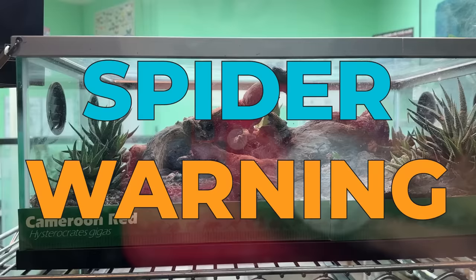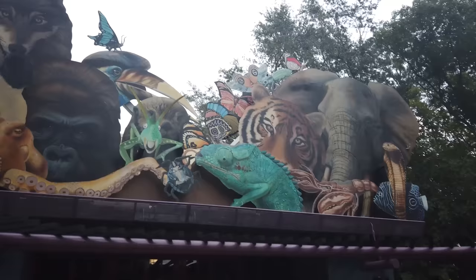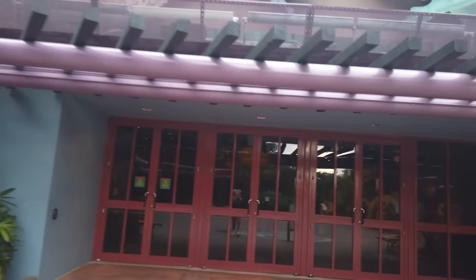Spider warning. Look at all the animals with their little Christmas hats on. That's so cute. The last thing I want to highlight here at Rafiki's Planet Watch is right inside here where the restrooms are. There's this incredible mural with tons and tons of different animals.